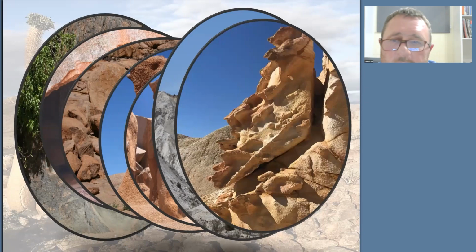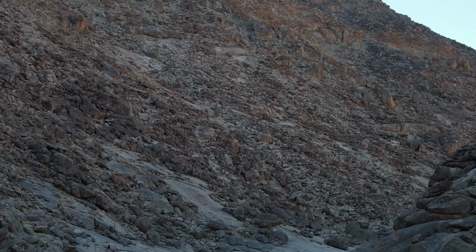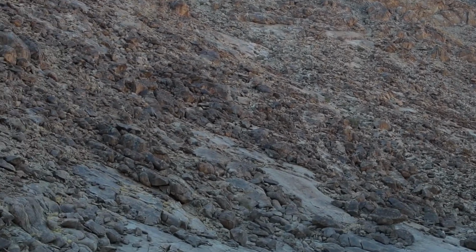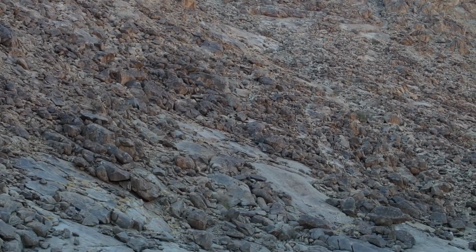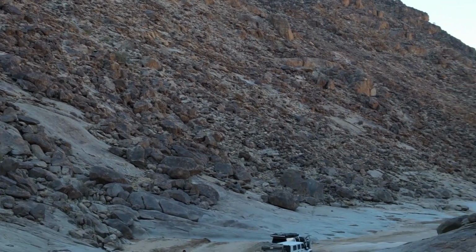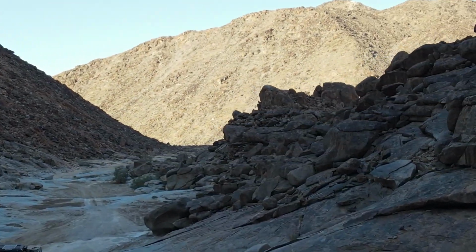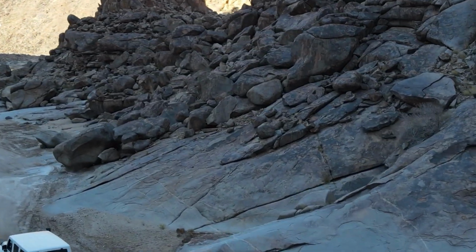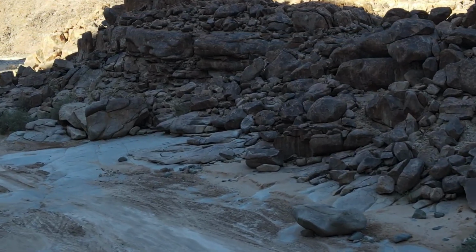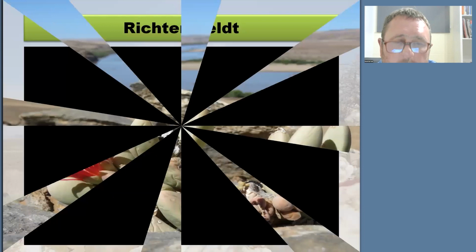Amazing, the rock formations, just a few of them. Here's another video of the Richterveld area. And if you want to go down to the Orange River, the road you're going is not easy. So you have to drive along the river, all the way down to the Orange River. But a beautiful scenery. And unfortunately, if you go down, you have to come back this road, but it's all worthwhile.